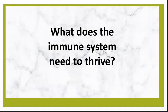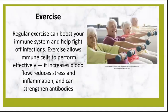What does the immune system need to thrive? Exercise. Regular exercise can boost your immune system and help fight off infections. Exercise allows immune cells to perform effectively. It increases blood flow, reduces stress and inflammation, and can strengthen antibodies. What's important to note is that 30 to 60 minutes of moderate intensity exercise, including strength training and cardiovascular exercises, is recommended. Refrain from more than 90 minutes of high-intensity exercise, which could put too much stress on the body and begin to hinder the immune system.